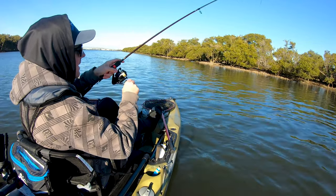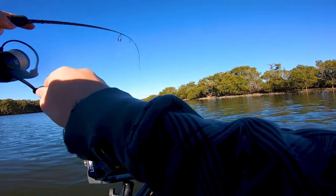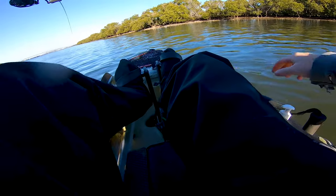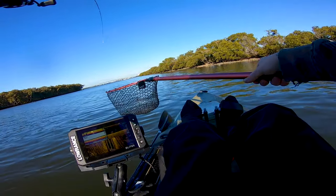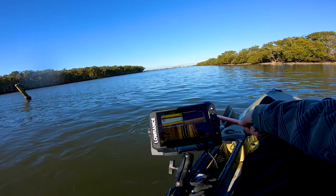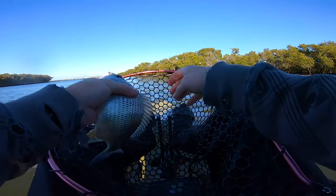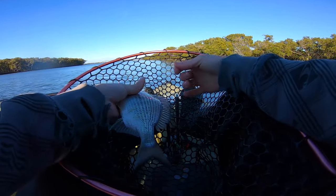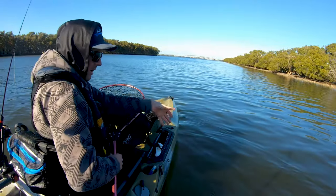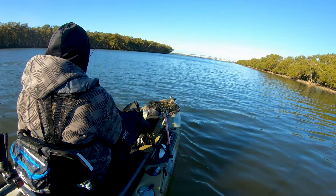And we're on, guys. First cast with a grub. I think it's just a little bream. Yeah, just a small bream, guys. Didn't take long on the grub. He's already spat the lure too. Just a little guy. Off you go. Well, that gives me a lot of confidence, guys, that there's bream around here.